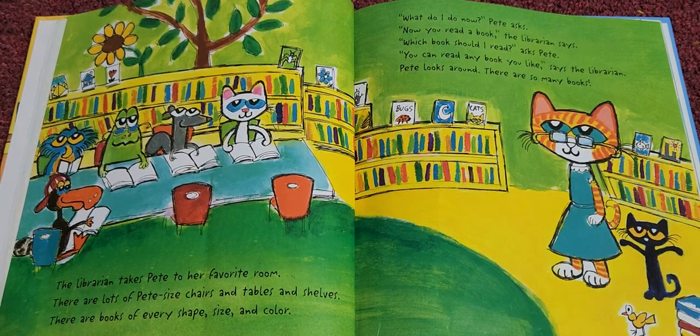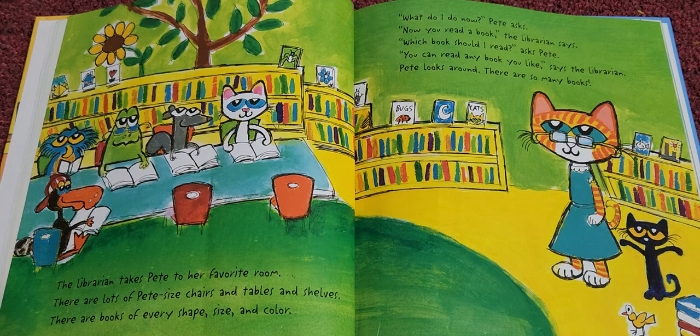There are lots of Pete-sized chairs and tables and shelves. There are books of every shape, size and color. What do I do now? Pete asks. Now you read a book, the librarian says. Which book should I read? Asks Pete. You can read any book you like, says the librarian. Pete looks around. There are so many books.